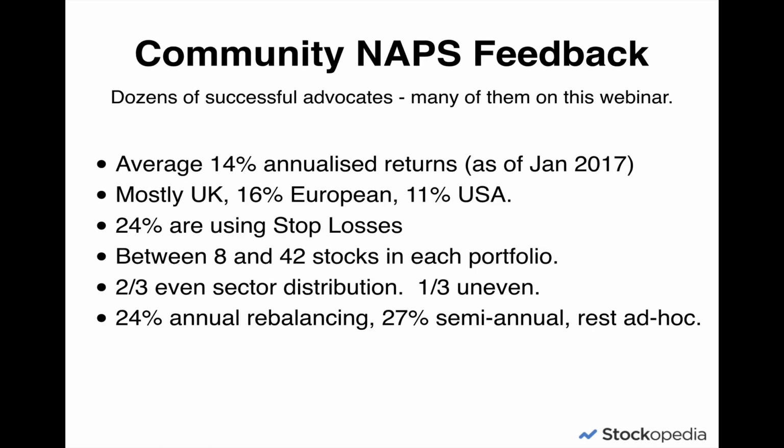And we've had dozens or possibly hundreds of people using this NAPS process on their investing. And I did a poll in January which showed they were averaging 14% annualized returns. And I presume they would be doing even better because this year's done even better for this strategy. Mostly UK, 16% European, 11% USA. A quarter of those investors are using stop losses. And people are using between 8 and 42 stocks in each of their portfolios.